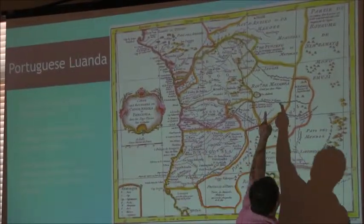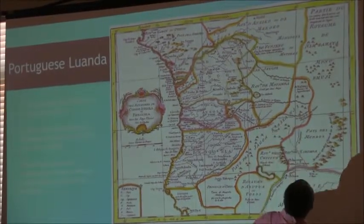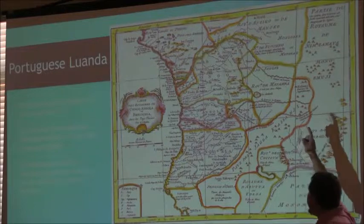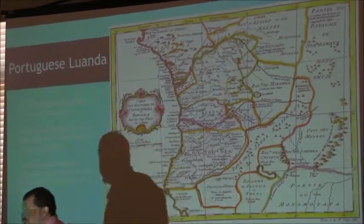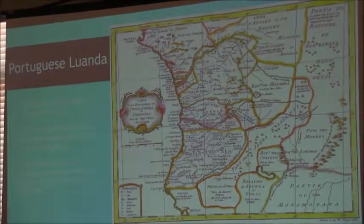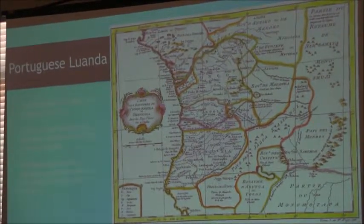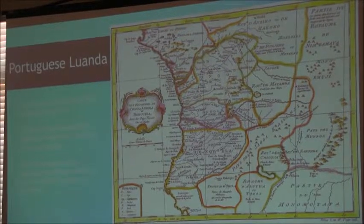So on the map, there are two spots right up here directly above me. I can't reach it. It says Jaggas, J-A-G-G-A-S. And down here, we see the word again. The Portuguese use this term, Jaggas, to describe a people that don't really have a territory of their own. They are roving raiders, effectively.